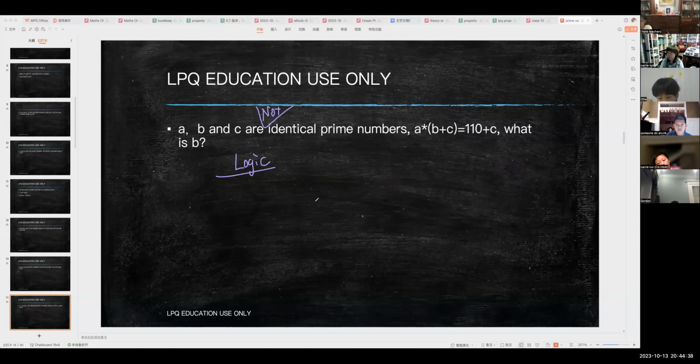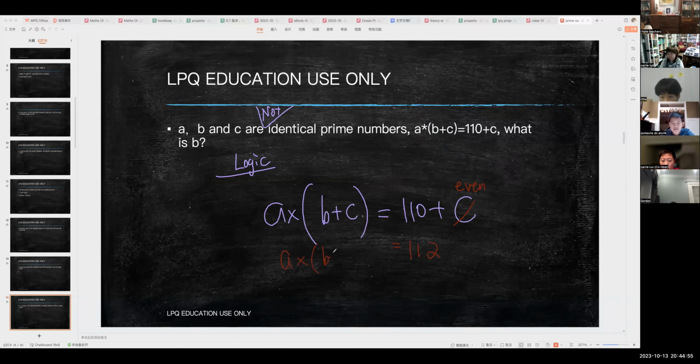Because it's like solving a case, right? Okay, let's look. A times B plus C equals 110 plus C. Okay, so let's see. If C is an even number, which is 2, so it's 102. So A times B plus 2. So it must be an even number times a number equals what? Equals an even number, correct? So that means A must be 2 as well, but C already equals 2. So this is impossible. So immediately I know C must be what? C must be odd. C is an odd.